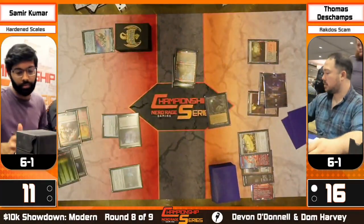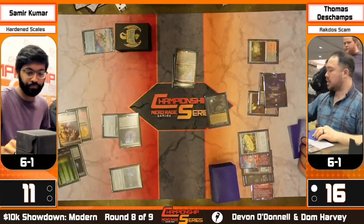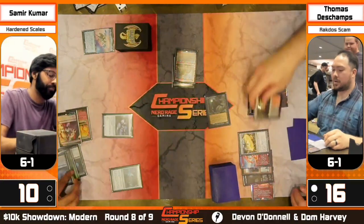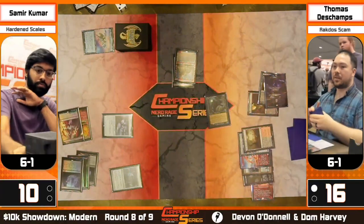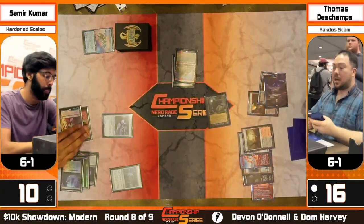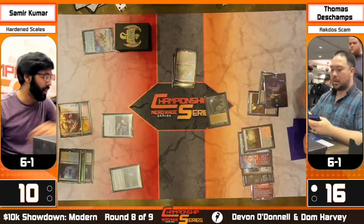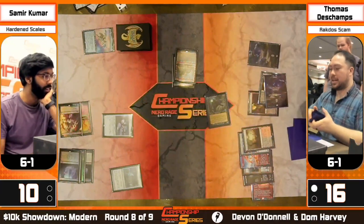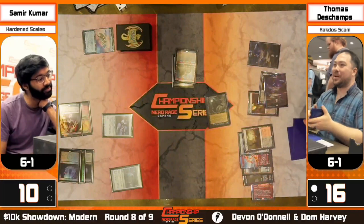So plunk in with the Nexus. Get in for 2, gain a little bit of life there for Samir. He's worried a little bit about getting raced here. Not a lot he can really do. And we'll see Thomas crack a fetch land here, potentially waiting until we get to land 5 to be able to cast a Fury. And we will see.